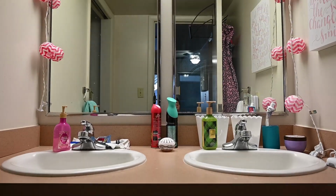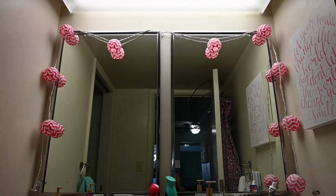Then you can go into the bathrooms area. So in the Commons, we have to share a bathroom with one other person, and there's another bathroom in the back. So here's just a little sneak peek of the bathroom. Now let's go to our common area.